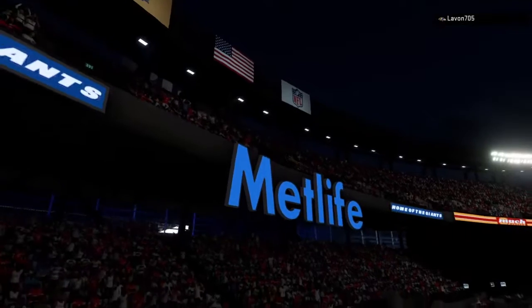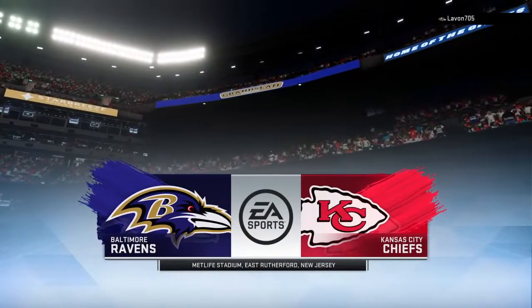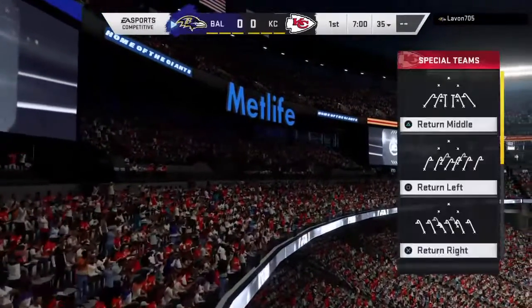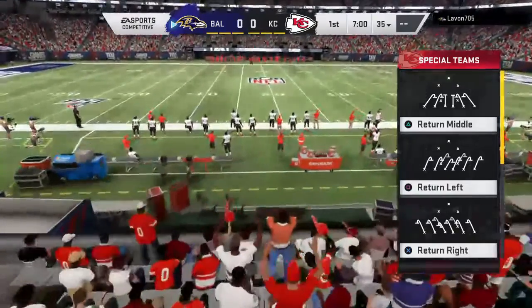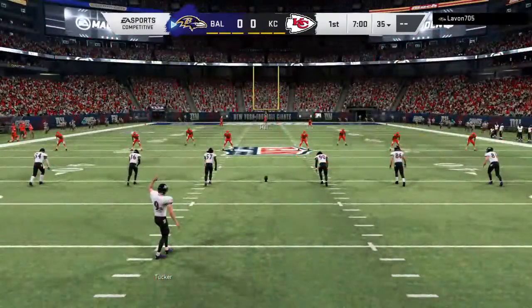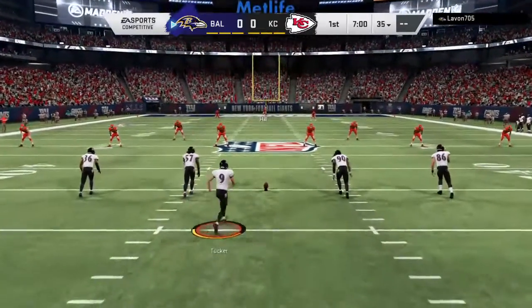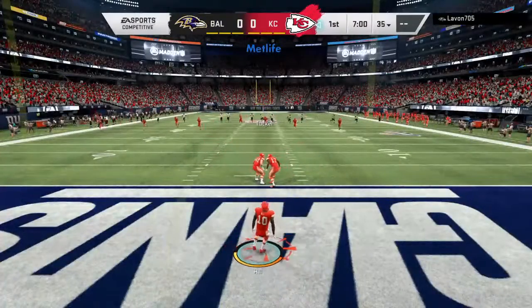This is the NFL on EA Sports as we welcome you to MetLife Stadium here in East Rutherford, New Jersey. Straight ahead, we've got a good one on tap here between the Baltimore Ravens and the Kansas City Chiefs. Justin Tucker set to boom this one away, and we are underway from MetLife Stadium.